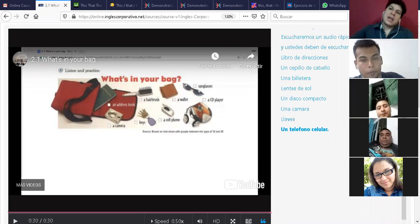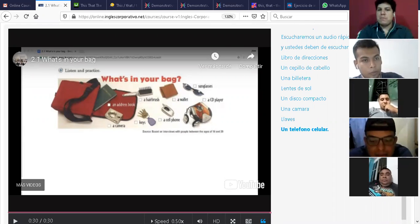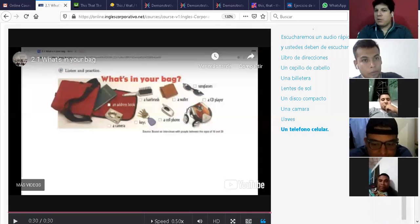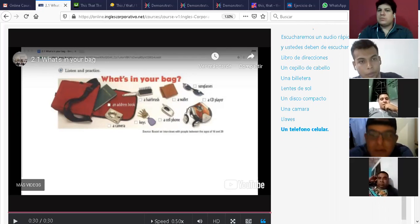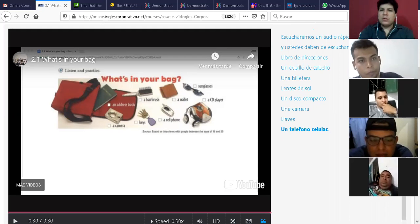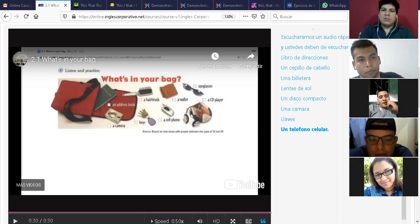Purse. ¿Qué andan las mujeres en sus bolsas? Esto es solo de mujer. Un espejo. Ok, how do you say espejo? Mirror. Maquillaje. Mirror. Say it with me. Mirror. Singular or plural? Singular. En este puede ser ambos, right? Pero en este caso, mirror. Ajá, what else? Maquillaje, makeup. Makeup. With me? Makeup. Good. Ajá, what else? ¿Qué más andan las mujeres en su bolsa?